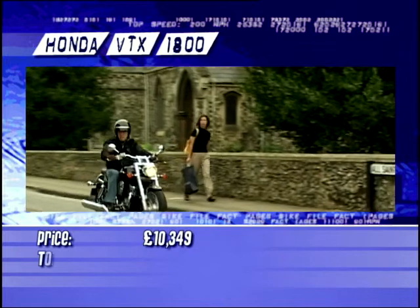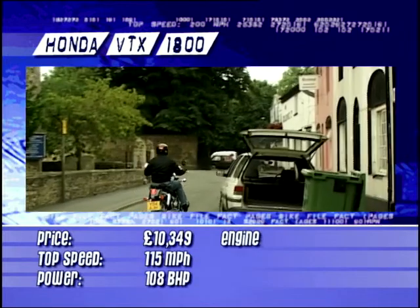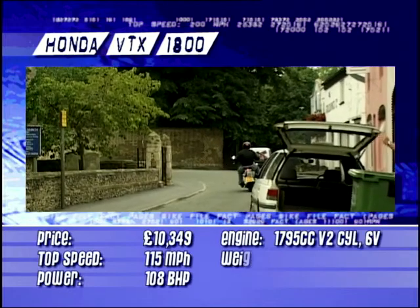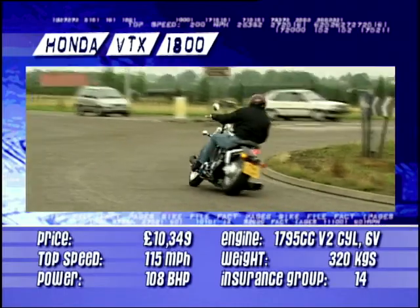So now let's check out Honda's VTX 1800 and see if that's got a little more bark to match its bite. Another take on the custom thing from the land of the rising sun, the VTX 1800 is the latest attempt by Honda to grab a slice of the over-the-top chrome and glitz pie from Harley. And on one level, it works very well indeed.